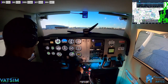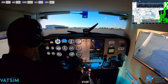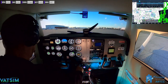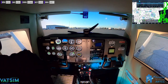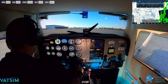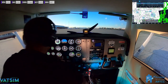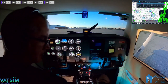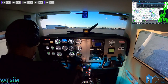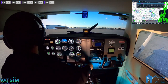Cowl flaps are open. Okay, circuit breakers are all in, throttle's quarter, prop is high, mixture is lean, brakes are on. Clear prop, looks clear on the left, looks clear on the right, clear up front. Okay, master to on, beacon on. Drop my pen. It's never a good thing. Okay, beacon is on. Clear. Start, mixture to rich.